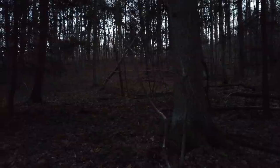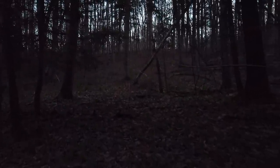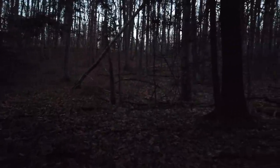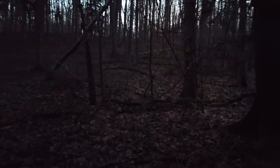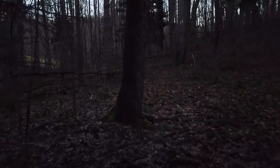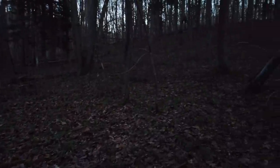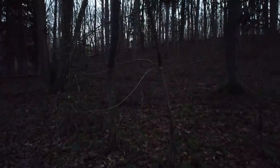But yeah, this area right in here is one of the main spots for softwoods here on the property. Everything else is pretty much oak, cherry, and maple. We've got a cherry tree here, pretty nice cherry tree. I remember when I was a kid, this used to be super thick in here. It's really opened up over the years.